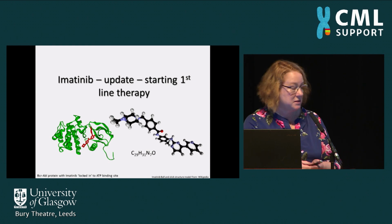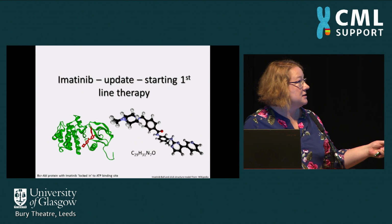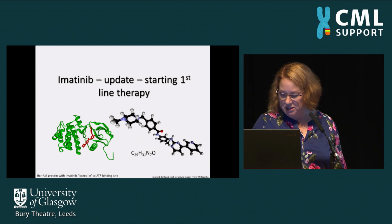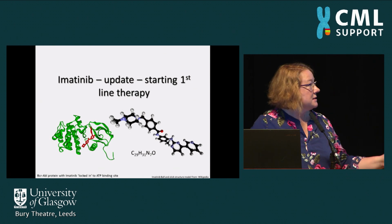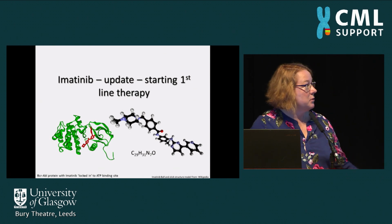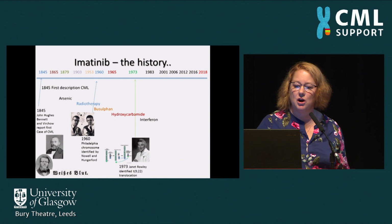I'm going to talk a little bit about how it works, but this red structure here, sitting within that BCR-ABL protein that Kate has very eloquently told us about, that's how this Imatinib sits within that structure and turns those cells off and turns that cell proliferation off.